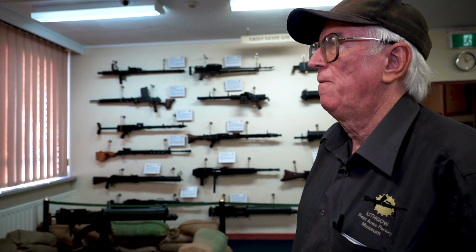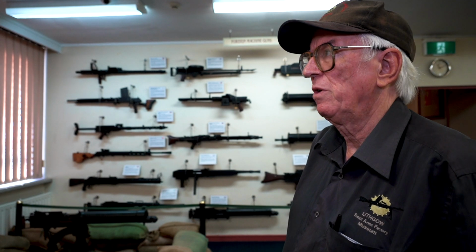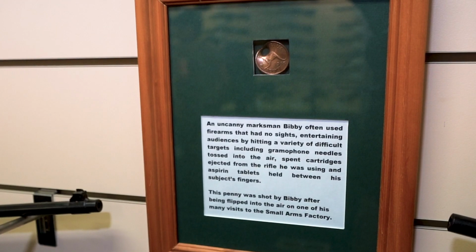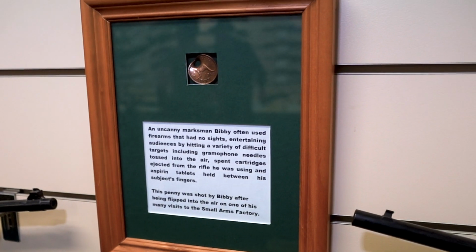He was a marksman of some note. He worked with the factory in developing the Slazenger single-shot rifle. He also worked with other companies, a sport coat company in Adelaide, for example, to develop his own range of weapons. A lot of them were semi-auto. He advertised by having basically a travelling circus. He was a trick shooter, and he could shoot a penny out of the air. We have a sample here. He could shoot a gramophone needle out of the air.